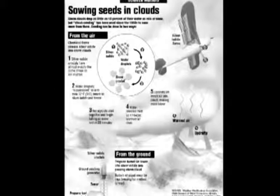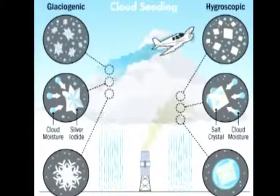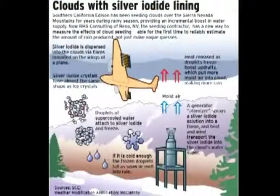Seeding involves the release of a material that includes silver iodide, whose crystalline structure is almost identical to natural ice. Seeding is designed to increase the number of nuclei. These are tiny specks around which cloud water coalesces to form a raindrop. When you introduce silver iodide crystals into a thunderstorm, a young thunderstorm, more of the cloud water will be converted into tiny snowflakes, which will then attract more cloud water to form raindrops.